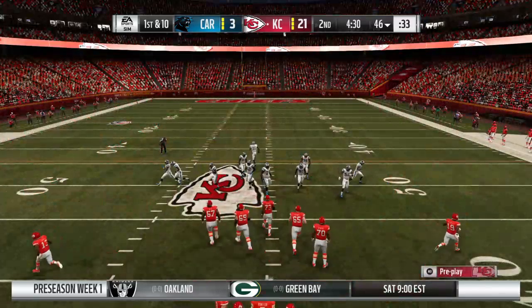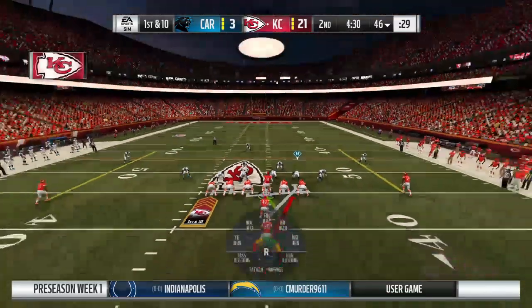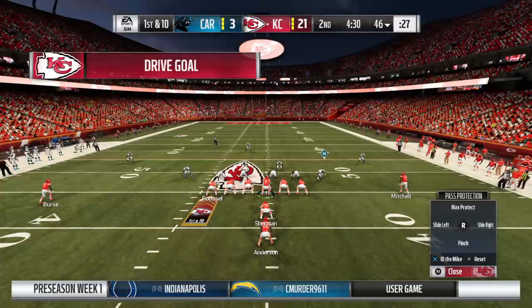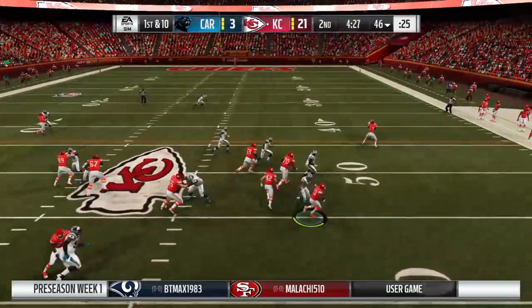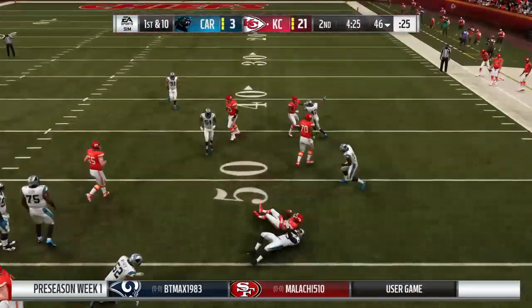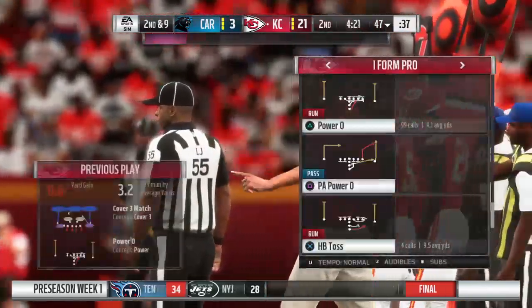So good starting field position for him here as they come up 1st and 10. They start the drive with Anderson. Shreds the tackle. And no room to maneuver there. Gives him a yard up to the 47.